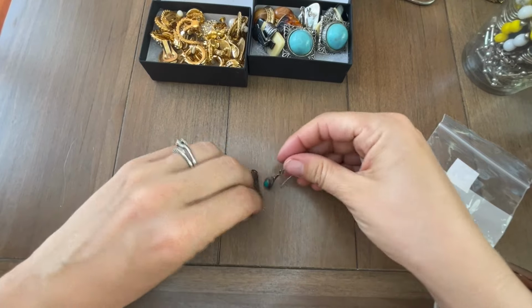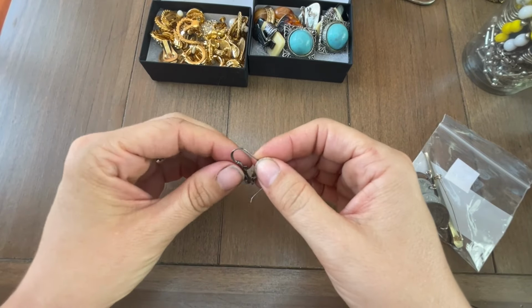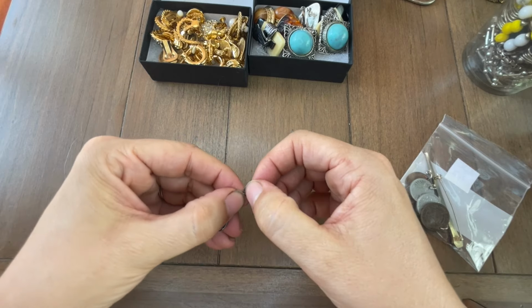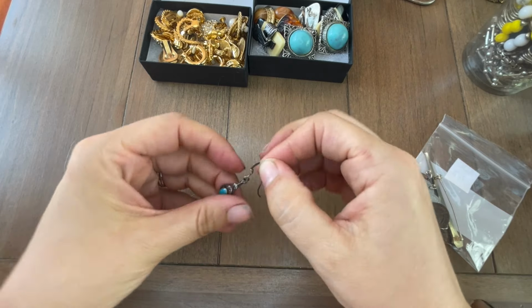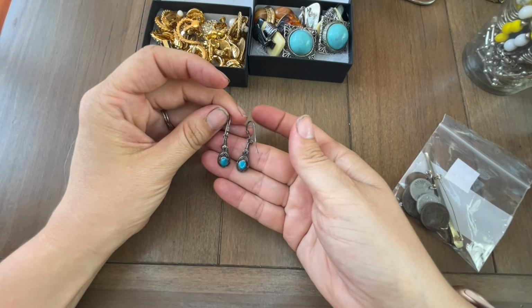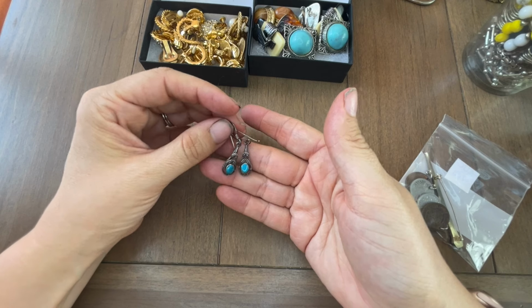So I'm gonna stick that in there. And then these are sterling. One thing I learned is that a lot of times the sterling will have these flatter ear hooks, and it'll be marked right on the ear hook, and you can see the 925. So those will definitely get listed. Very cute, and I feel like the style is popular right now.